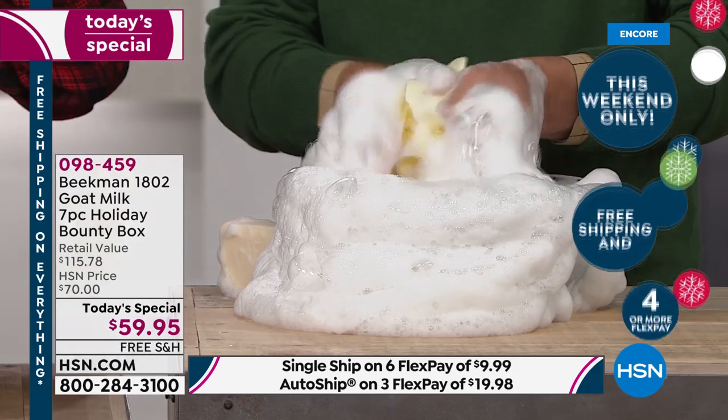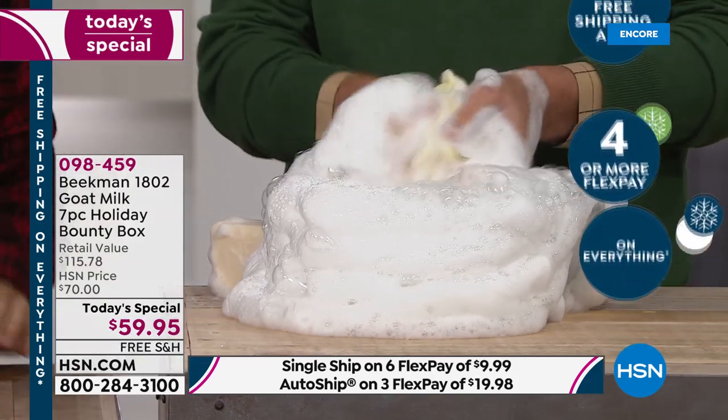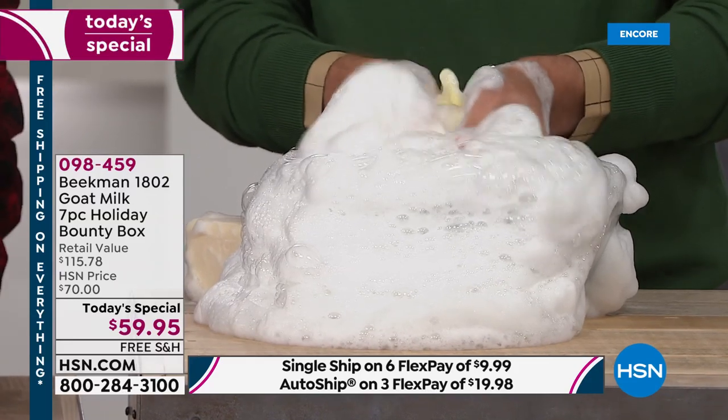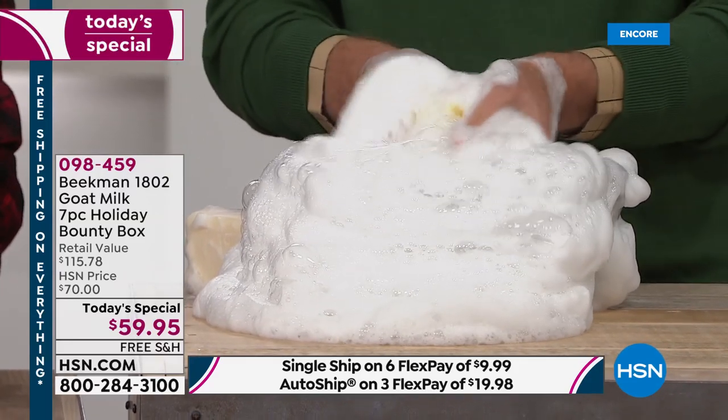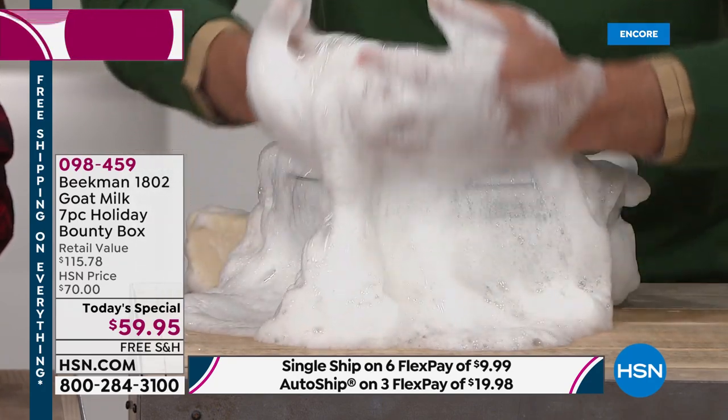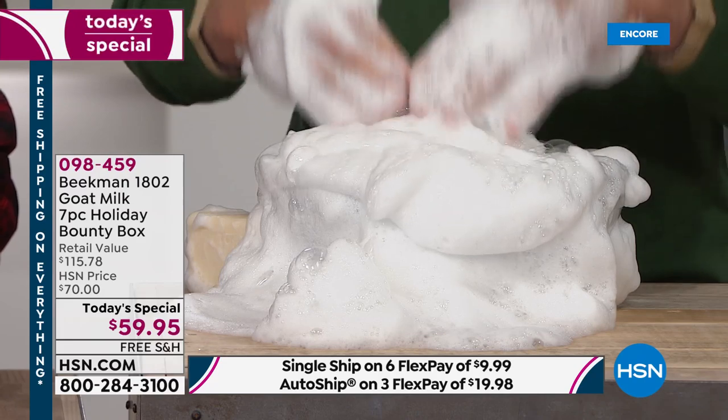The science behind it is that goat milk has the same pH as your skin. So it doesn't strip your skin, it moisturizes and hydrates, it has all the great vitamins and minerals, and it has the lactic acid, which helps gently exfoliate your skin. Everything has our goat milk in it, and that's what makes it so incredible for your skin.